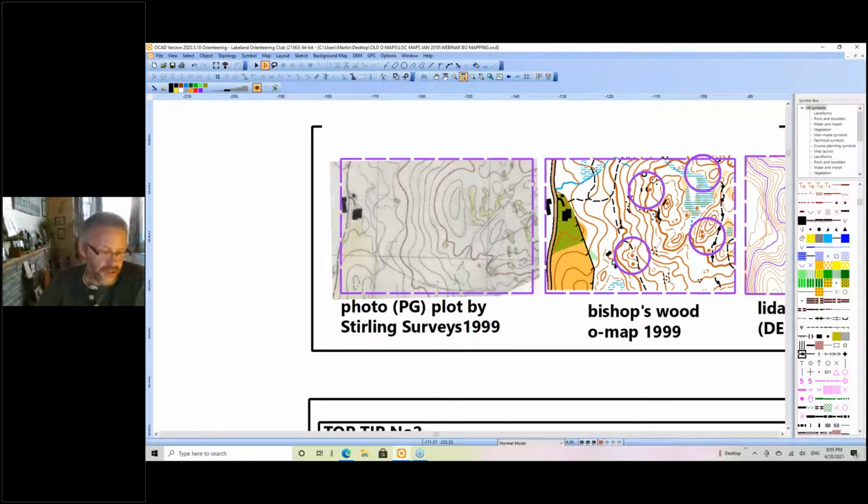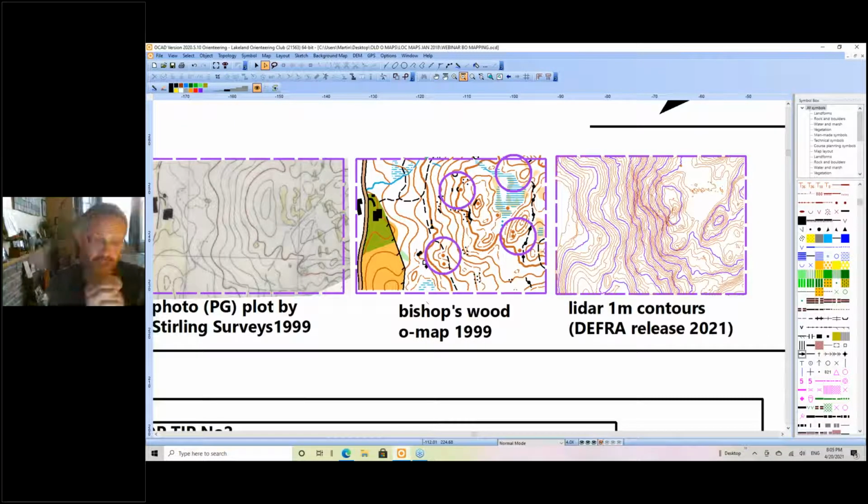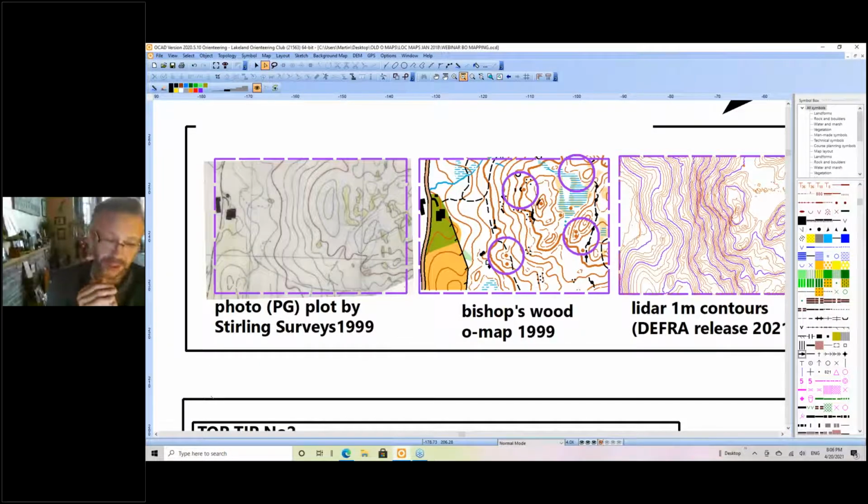So PG plots, photogrammetric plots, made from a stereo pair of air photos by 1 or 2 skilled operators. Quite hard to get hold of now, but they're how almost all maps in the 80s, 90s and noughties were made. Great on open moorland or open heathland and parks, because you can see the ground. Not very good at all in woodland. These examples are Bishop's Wood, a lovely Lake District bluebell wood. As you can see, the contours aren't a huge amount of help, and this was a difficult, time-consuming job, like any woodland was pre-LiDAR.